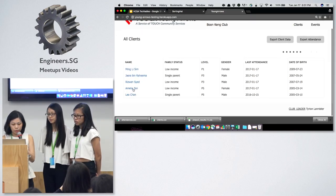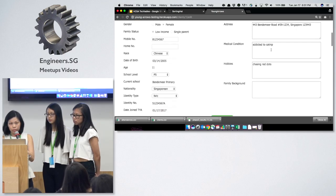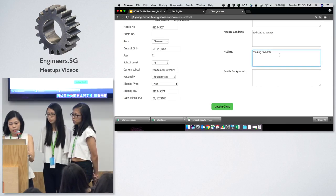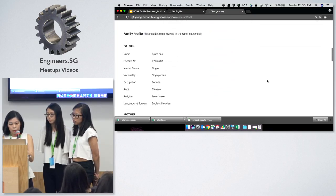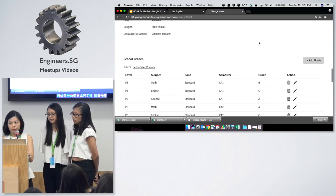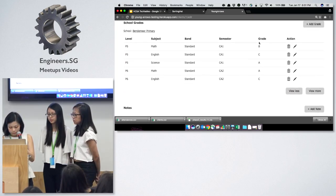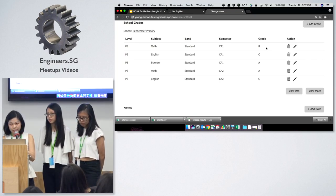And on the client's profile, let's go to Amelia again. As you can see, it is quite different from what you can see in the other accounts. So for example, you can change the hobbies and medical condition, but when you click on family background, you can't edit this. And also, there's no button for you to add the family details here. And you also can't see the family finances at all on the profile. As you can see, there's differences between the two different account types.